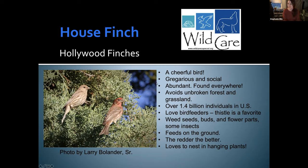What they're hooked on is the thistle. They love thistle or any of the finch seed mixes that have the smaller seeds. They'll also eat sunflower. Their diet in the wild consists of weed seeds primarily and some insect matter. And so they like to feed on the ground. They'll feed from thistle feeders, platform feeders, hanging dishes, pretty much any bird feeder. But the thistle feeders work well for them because they have the tiny little holes that are perfectly sized for their beaks, and they can pull the thistle out.